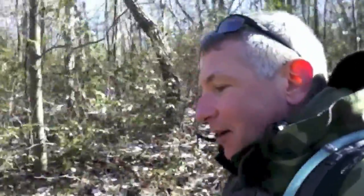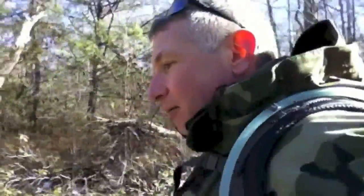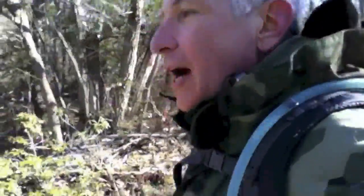In the meantime, we're kind of enjoying all the uphills that we went up earlier. We get to go down them now. Hopefully, don't kill our knees. So we're just kind of backtracking on our trail, and hoping to get back to the car before 4 o'clock or so. It's a little after 1 right now.